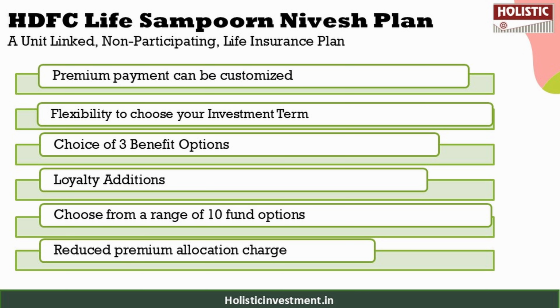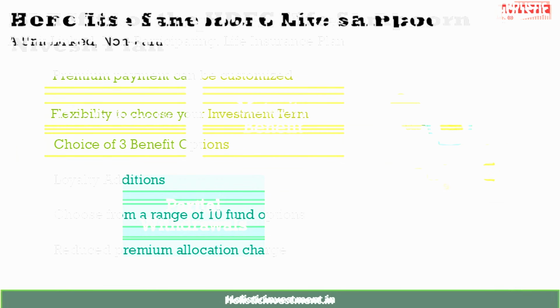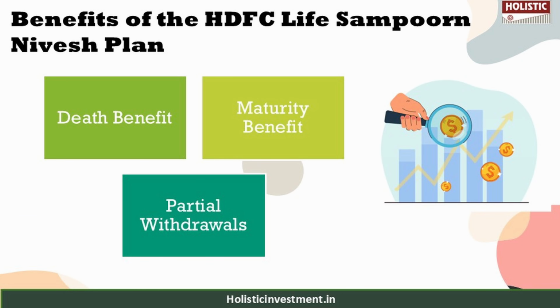And you have the choice of 3 benefit options to suit your requirement, and also there is an optional accidental benefit available. And there are loyalty additions to enhance your fund value after 10 years. And you can also choose from a range of 10 fund options, and there is reduced premium allocation charge for the higher premium amount. And there are benefits like maturity benefit, death benefit and partial withdrawals.